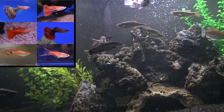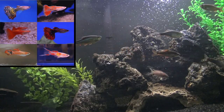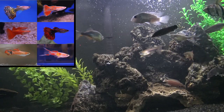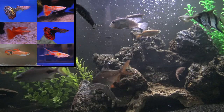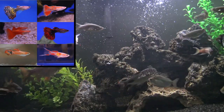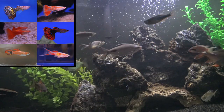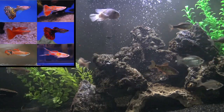My brother used to keep a bunch of guppies in a little tiny tank, like a 5-gallon, and we used to hatch their babies all the time. We got so many baby guppies. It's really, really cool. If you want to breed some fish, definitely start with guppies or platies. It's super easy. They're relatively hardy fish. I wouldn't say they're the most hardy on this list.